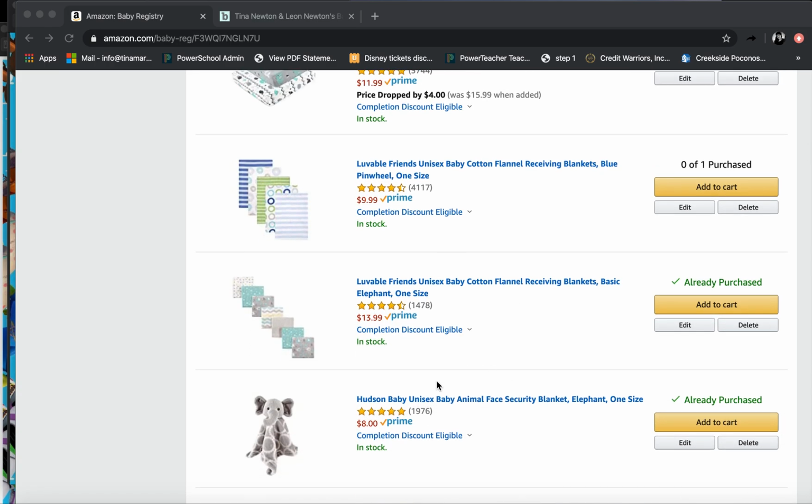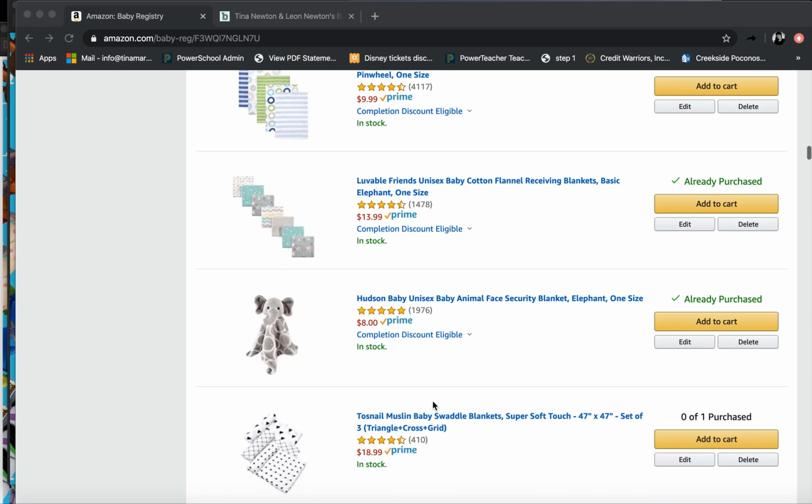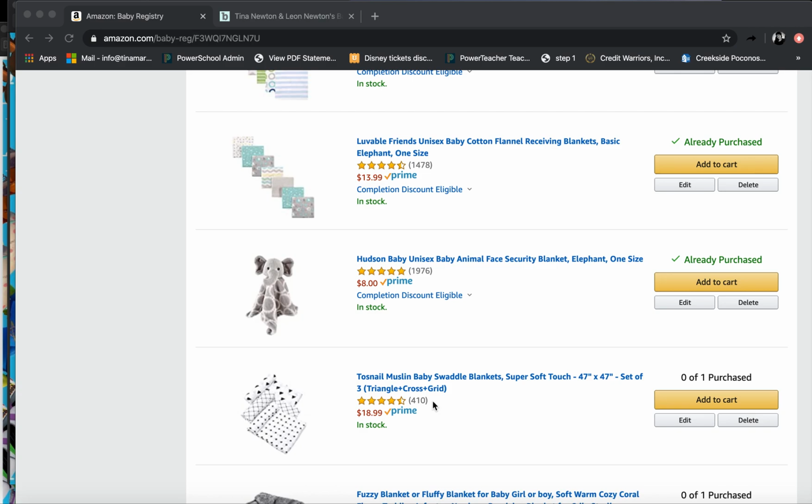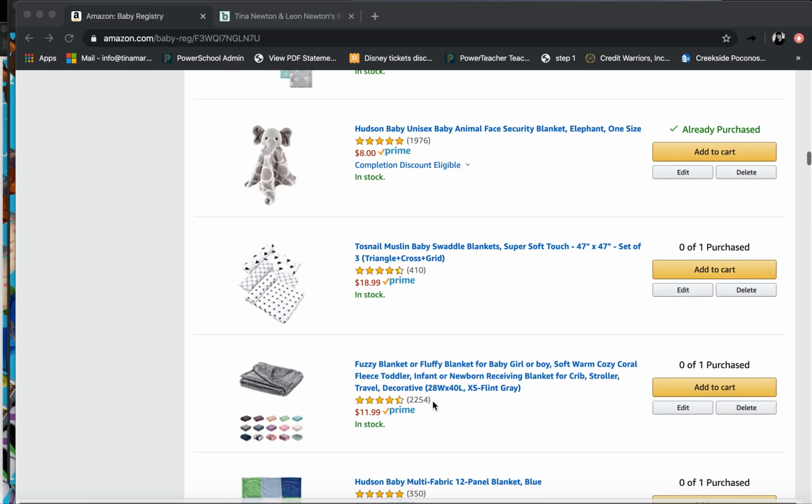I put this in because I wanted him to have a toy to just have, and we don't use it. I think it's great for show if you want to have it, but it's not something that you need to have. So the little security blanket, you don't really need. Again, more muslin swaddle blankets. You don't need as many as I put on the registry.